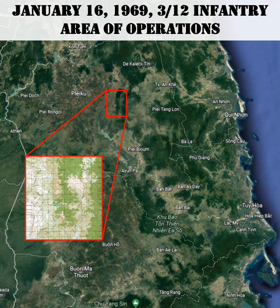The 3rd of the 12th Infantry was a light infantry battalion that served in the 4th Infantry Division in Vietnam from 1966 to 1970 and saw service in a couple of places in the Central Highlands. The battalion actually started out in Phu Yen Province, which is located here on the coast. They are based out of Tuy Hoa, and that's where they arrived in Vietnam in September of 1966.